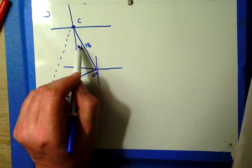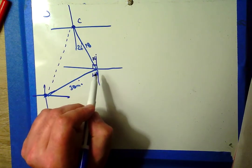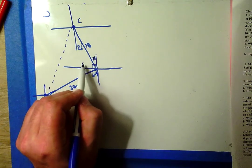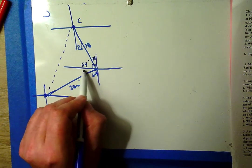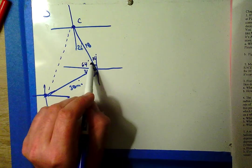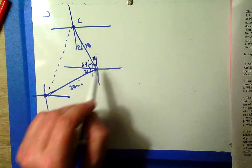And I know this is 26 degrees. I know there's a right angle here. So I know that this must be 64 degrees. This is 64. There's a right angle here. So this is 26. And 26 plus 64 gives me this right angle. Ta-da, I have my right triangle.